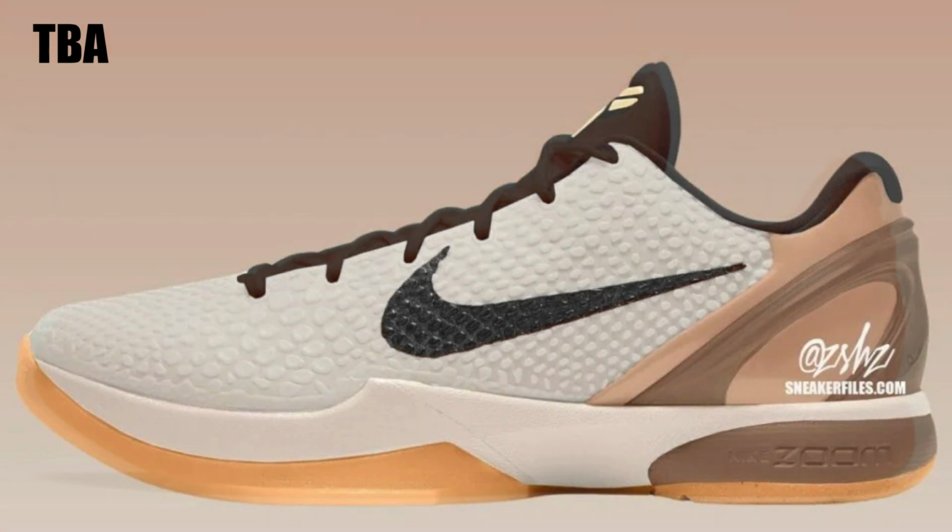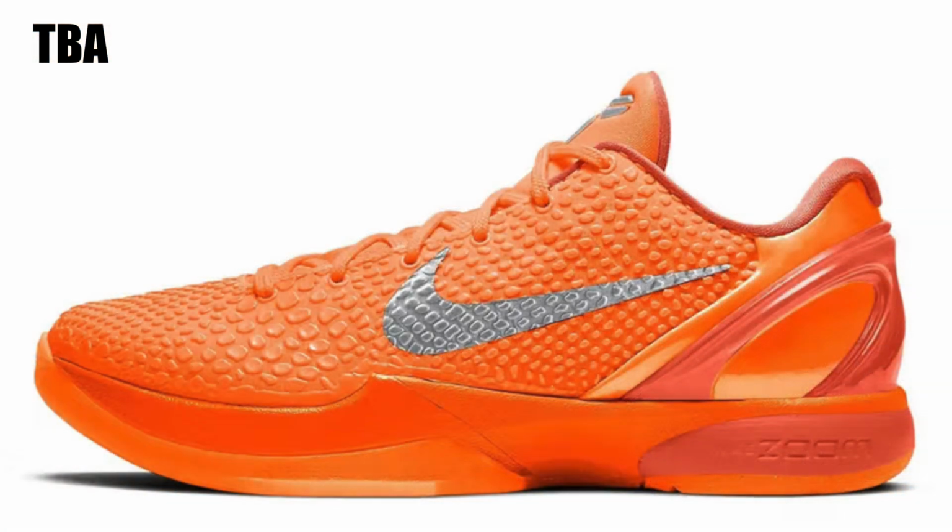And then you're getting the Kobe 6 Protro in the total orange colorway with the silver swoosh. This colorway looks gorgeous. Would love to pick these up. No said release date. I believe they said fall 2025, but they are saying that colorway will be releasing later this year in the total orange Kobe 6 Protro.